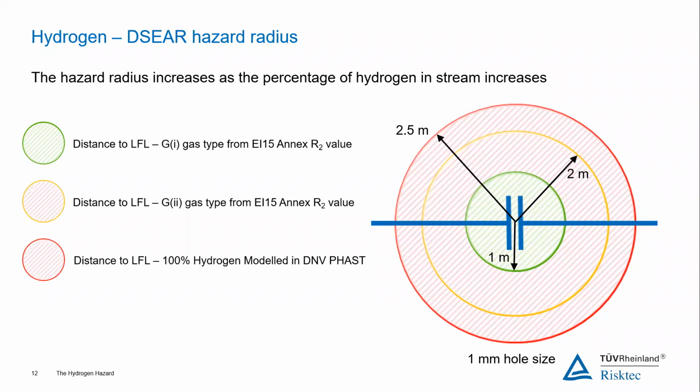Many hazardous area calculation standards have limited applicability to hydrogen. For example, the IGEM SR25 standard is being revised at the moment, and the lookup tables in the Energy Institute Code of Practice 15 are only applicable for refinery hydrogen up to 80% in the stream. The hazard radius increases as the percentage of hydrogen in the stream increases.